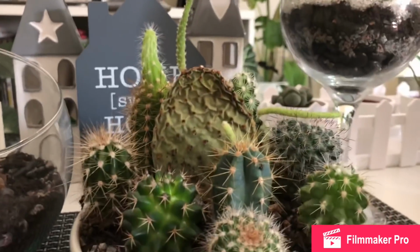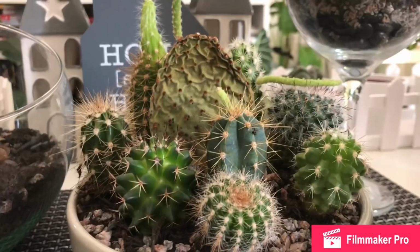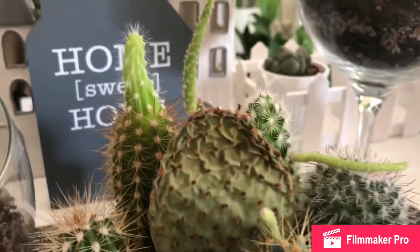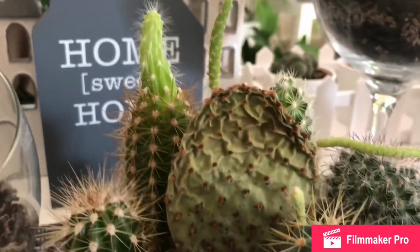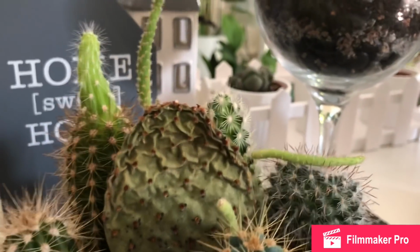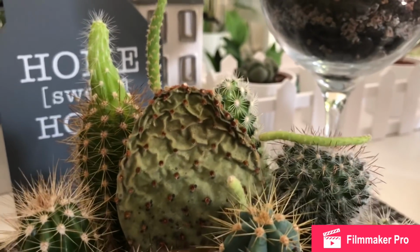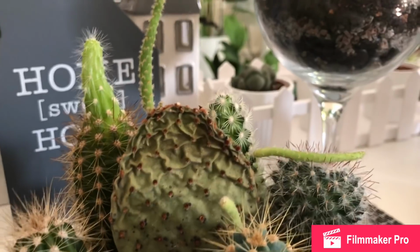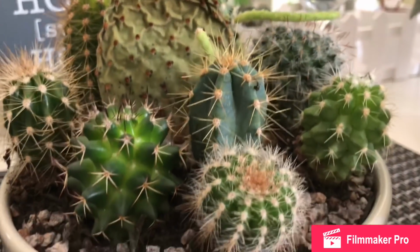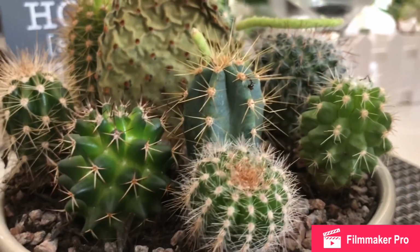Some of the little cacti, I put them together in a smaller bowl now because they were drying up, and now I've noticed this one in the middle. I think it's dead, so I don't know what I'm gonna do. I'll leave it for a bit and see if it comes back, or just dig it up and throw it in a bin. Sad, but some of them are still looking awesome. The colors are just vibrant, looking healthy.